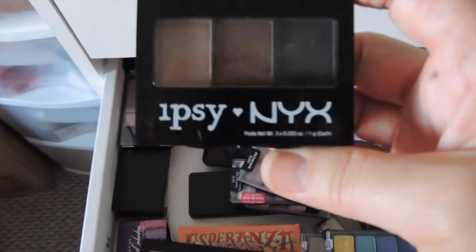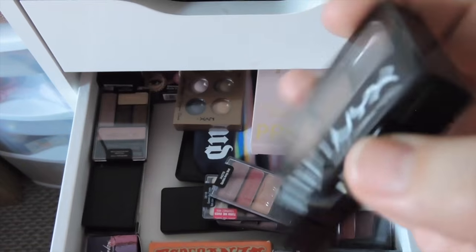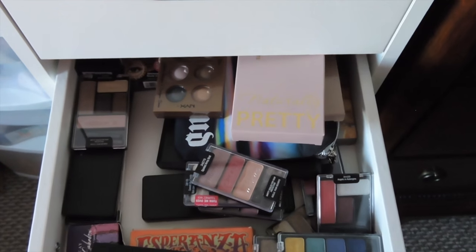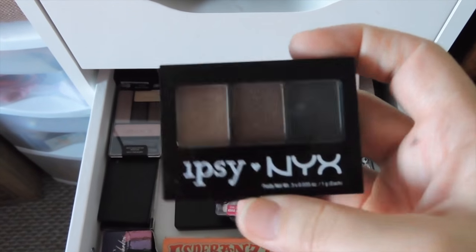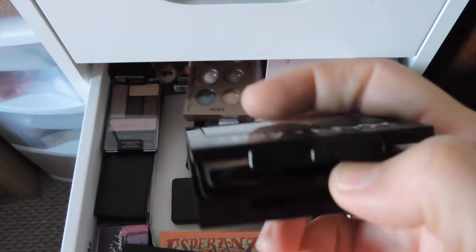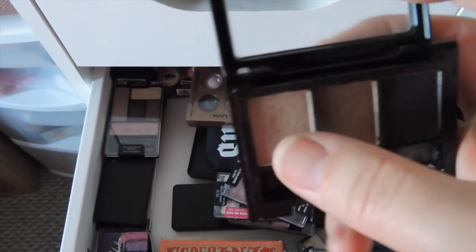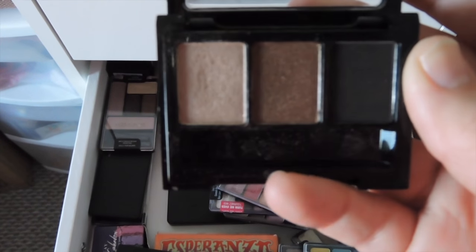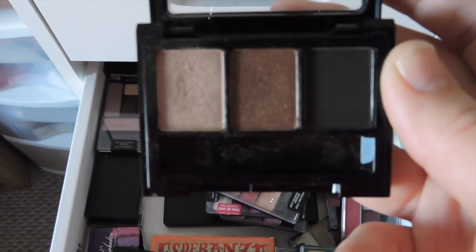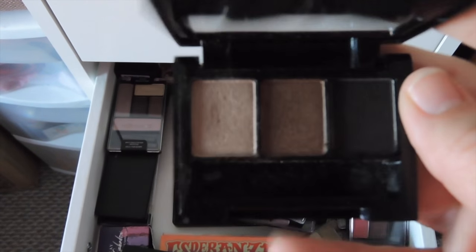The next palette I got in an Ipsy bag, and this is Ipsy with NYX. Does it have a name? I don't remember if this palette had a name, but I do love this palette. I love the 3 colors in it. I reach for it a lot. Sorry, I reach for these 2 colors the most. They kind of look like the ones that are in the Naturalized palette from Too Faced. But I do love this palette a lot, so I will be keeping this one.